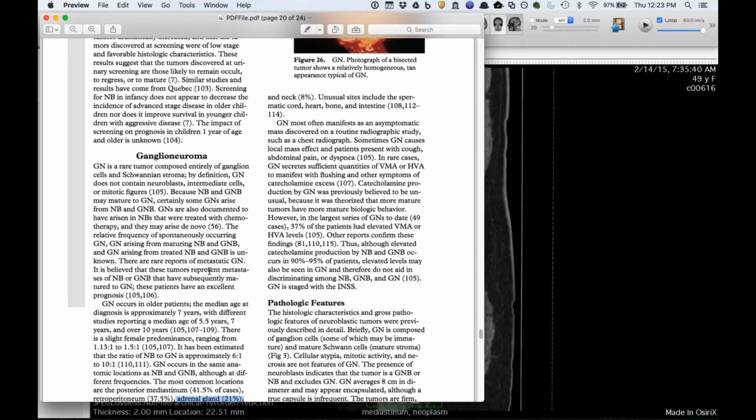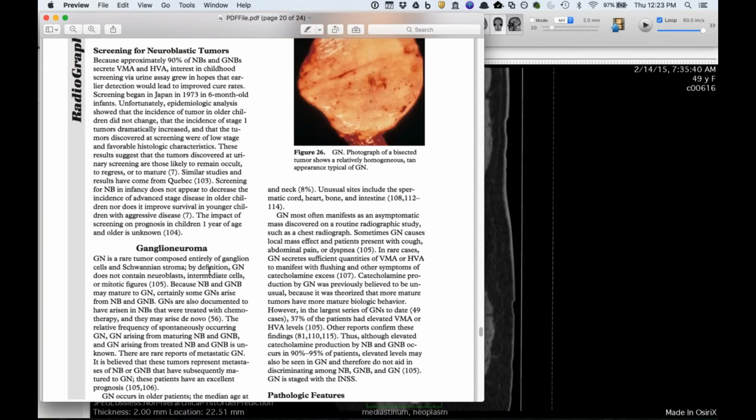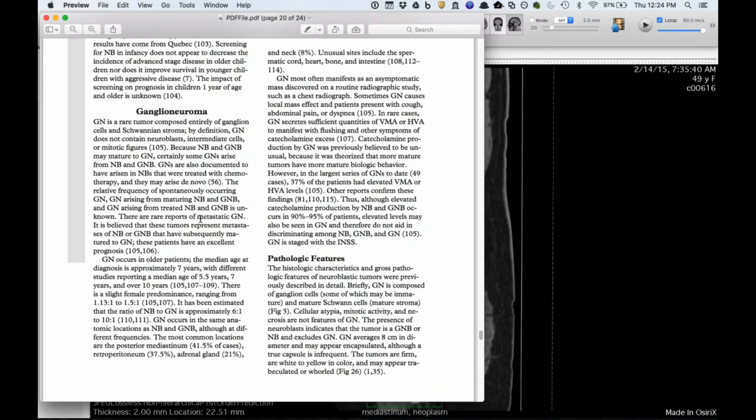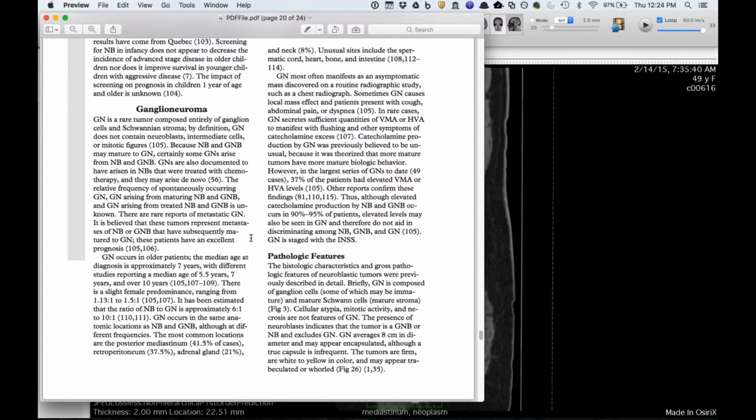And like I said, since we occasionally see the adrenal gland on the chest CT, I figured I would throw that in there. But ganglioneuromas, of course, are more considered benign, since they're entirely mature ganglion cells in Schwannian stroma, as opposed to the ganglioneuroblastomas and neuroblastomas, which are seen in younger patients. But I thought those were just two cool related cases.